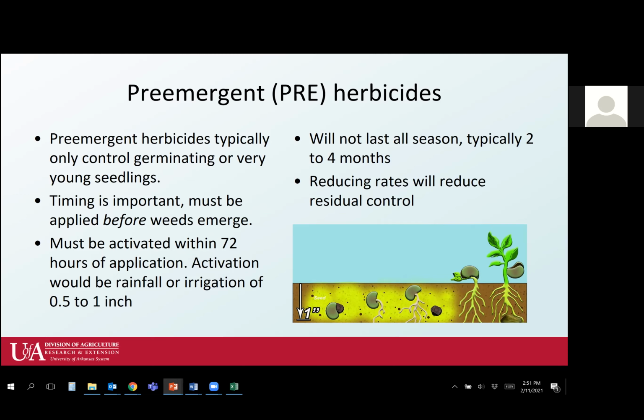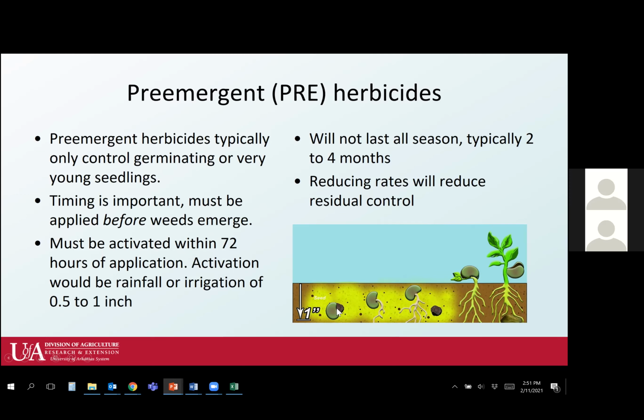A lot of times the saying would be, if you're early, then you're on time. So you want to be ahead of the weeds with this application. And you want to make sure a lot of these herbicides are soil active. So that means that you need to have them activated within 72 hours of application. And activation is the process of moving that herbicide from the soil surface into the soil profile in order to suppress the germination of those weeds.